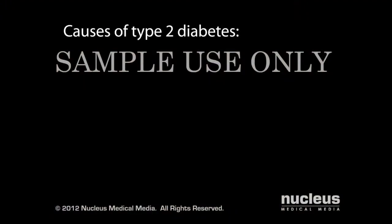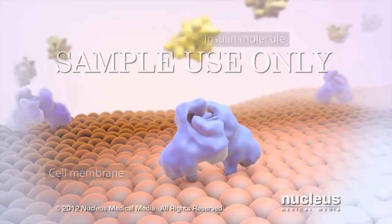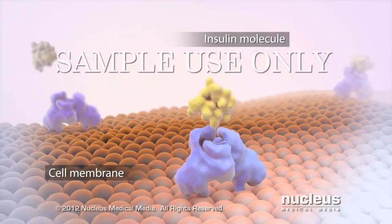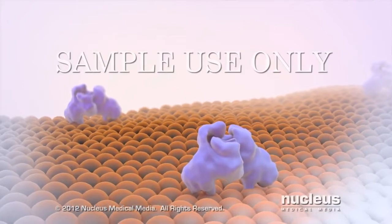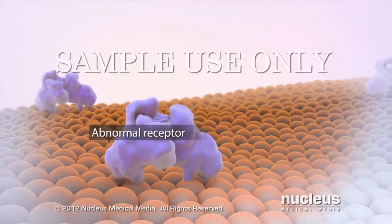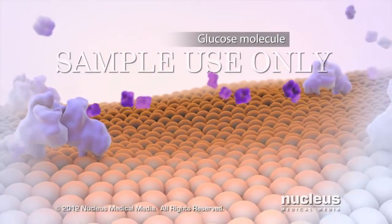If you have type 2 diabetes, either your pancreas does not produce enough insulin, or your body's cells resist its effects, or both. If you have insulin resistance, your insulin cannot unlock the cells to let glucose in because the locks, called receptors, are abnormal or missing. As a result, glucose is locked out of your cells.